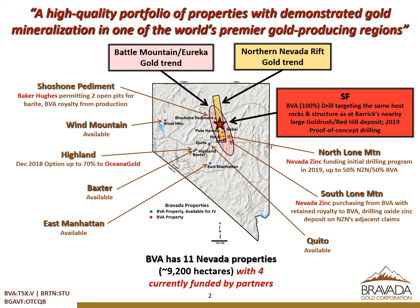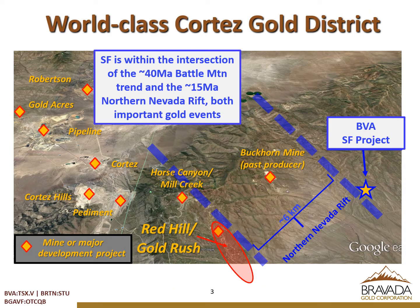This map shows the location of SF relative to the Battle Mountain Eureka trend and the Northern Nevada Rift trend, and as you can see, both trends go through pretty much the property position. The Battle Mountain Eureka trend hosts some of the best Carlin-style gold deposits in Nevada. This map shows the area, Pipeline, and Cortez Hills, and now the Gold Rush complex. Those are fabulous Carlin-type systems. They're huge, generally greater than 10 million ounces of contained mineralization at some quite high grades.